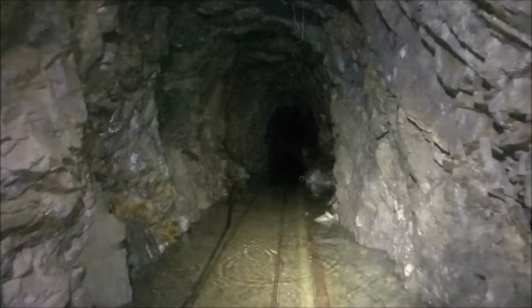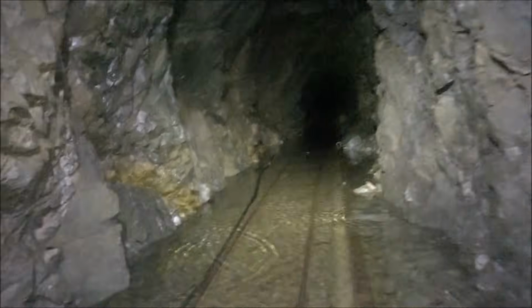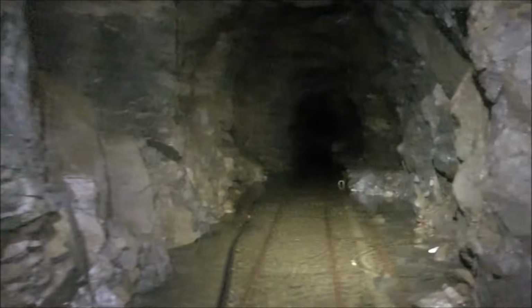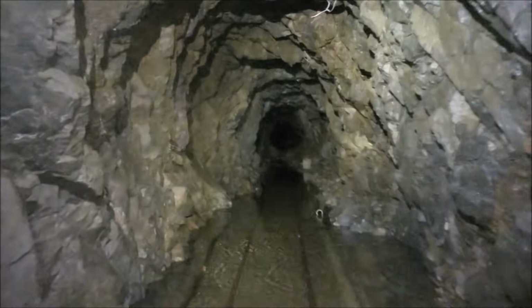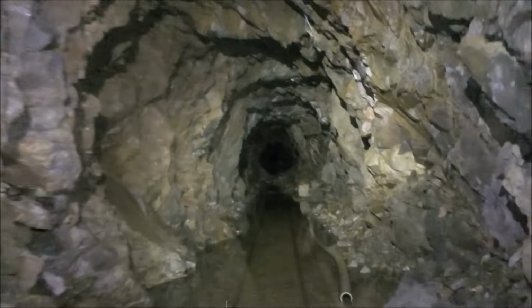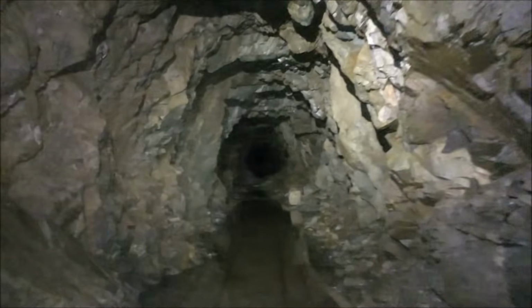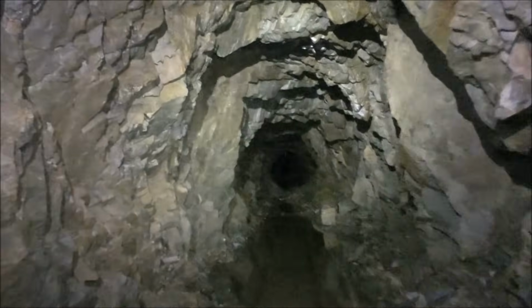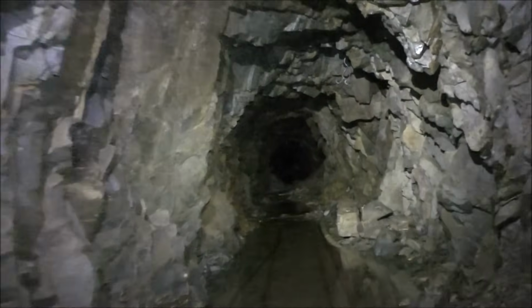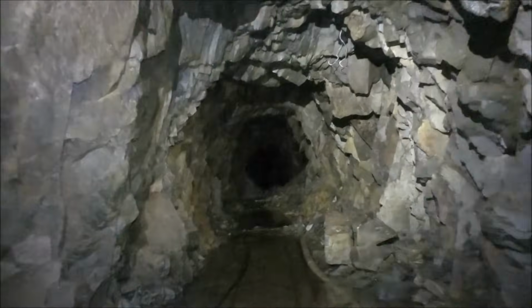It's 18 gauge track. They call this number 12. 12 pound track. Fairly light. But obviously never had no trains in here, just probably had ore carts that they pushed in and out of here. This was mined back in the 30s, so it's not likely they would have a mucker or anything like that.